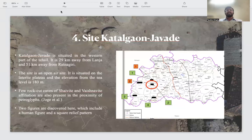So the fourth site is site Katagaon Zavde. Katagaon Zavde is situated in the western part of the Tehsil. It is 29 kilometers away from Lanja and 51 kilometers away from Ratnagiri. The site is an open air site situated on the lateritic plateau, and the elevation from sea level is about 180 meters. A few rock cut caves of Shaivite and Vaishnavite affiliation are also present in the proximity of the petroglyphs.